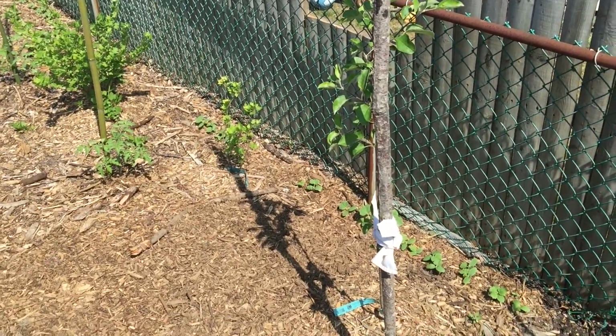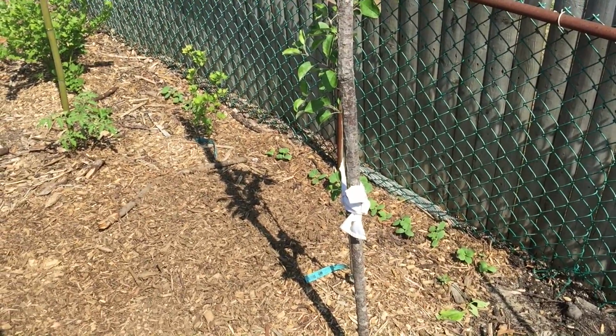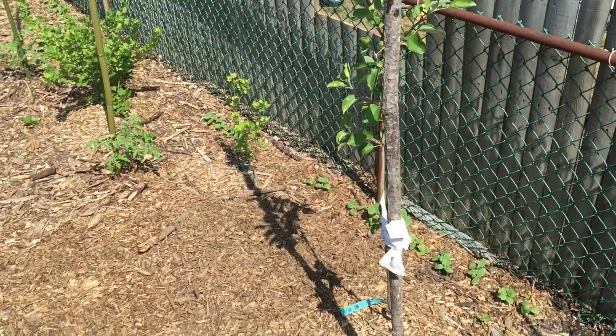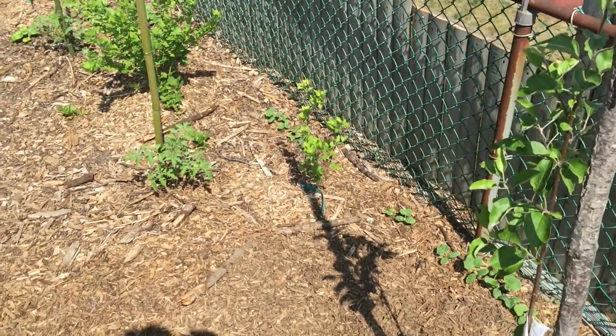I'm back on the north side of the greenhouse now. See, I added a bunch of things. I got all cucumbers along the fence line there. Here's a new apple I put in this year, an Akane apple. There's a new gooseberry I put in also.